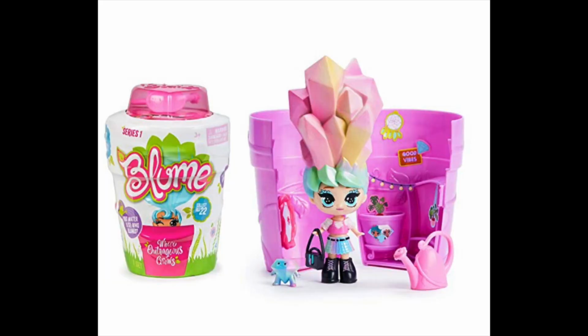A&W is my code for Amazon and Walmart. So at Amazon and Walmart, it is $9.88. You just add water, and like magic, a new friend will bloom before your eyes. Each bloom doll features over-the-top fashion hairstyles and outfits you can mix and match, ages 3 and up. So I think those are kind of like the Hatchimals too, except you add water and they kind of grow. I don't know if they do anything when they come out, but they look really cool and I think they're going to go.